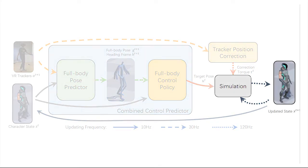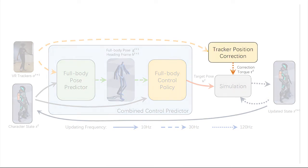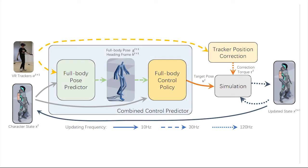The simulation module performs physics simulation at 120 Hz and updates the character's state. Once provided, the sim target pose is used at every simulation step until the control predictor computes new targets. Finally, an additional tracker position correction module is involved to help the simulated character accurately follow the VR trackers.